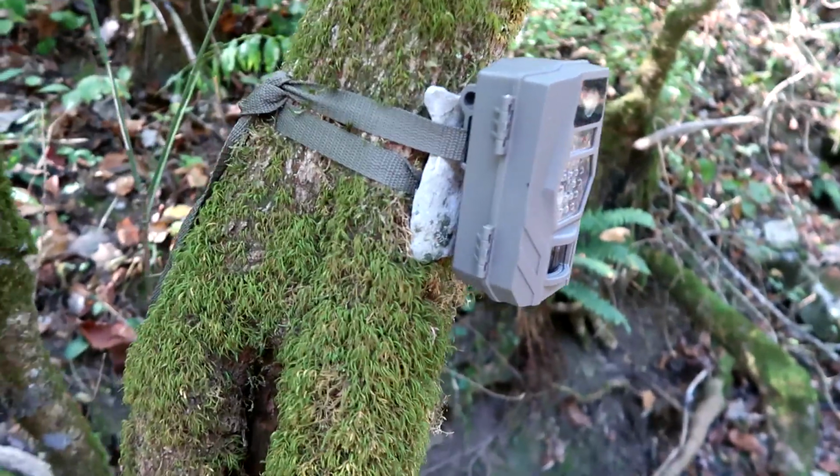But let's go check out this one camera that's 150 yards that way. It may or may not be anything. Between these last 2, there's 7,000 pictures. But pretty exciting. Let's check this one last camera. This is going to be a long video. Alright, so here's our last camera here.